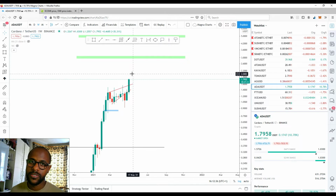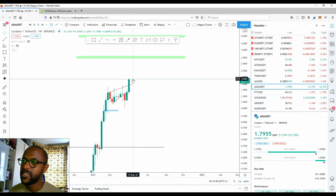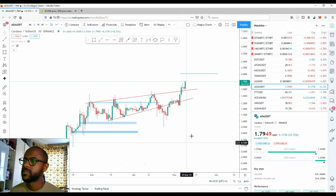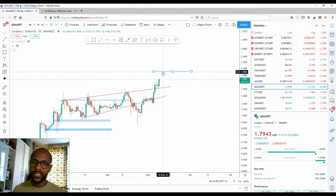There might be a lot of selling going on at that level, but there's still plenty of room to grow. It's just built its momentum now. And you can see there isn't much selling going on. It's only 20 more cents towards $2. Nice lovely retest of this trend line. So I would say, yeah, it's primed to go to $2 at the very least.